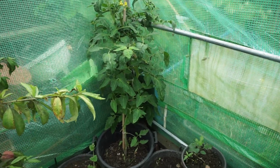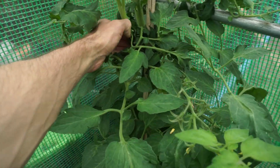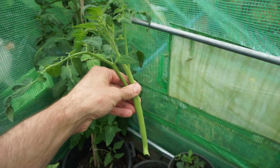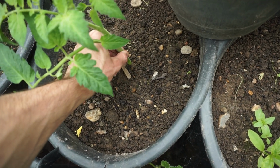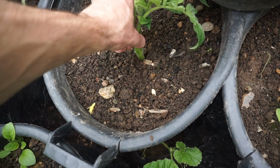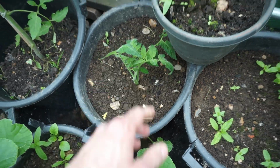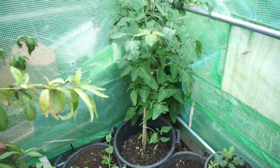So that's tomato Cocktail Crush. Really need to, like some of these side shoots, I need to pinch that off. If you put that in the ground, I tell you what, let's do it now. Push that in there, look. Just made a little hole there. Highly likely that will root, keep it moist, and I get another tomato plant. So that'll be quite an interesting thing to do.